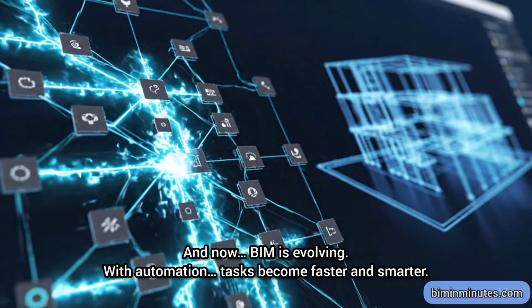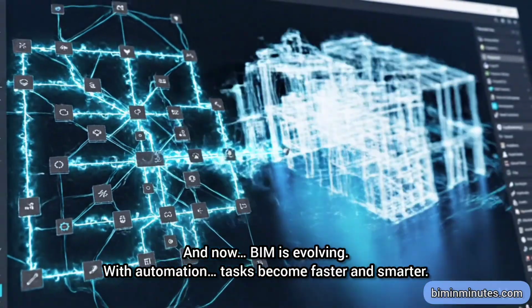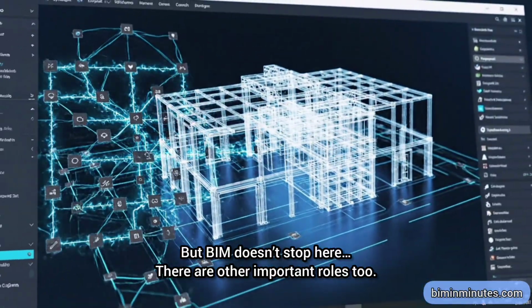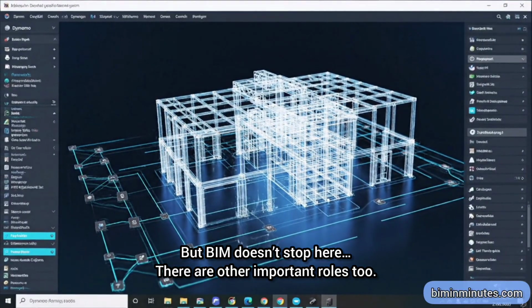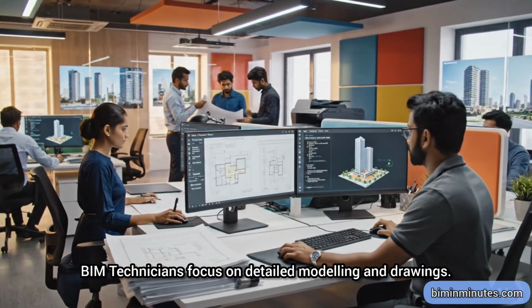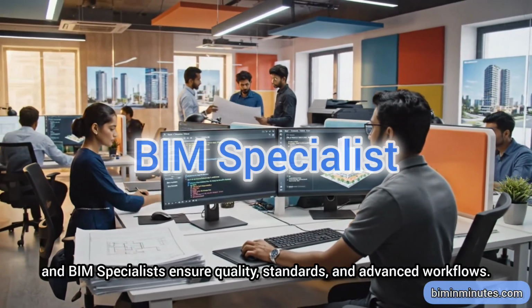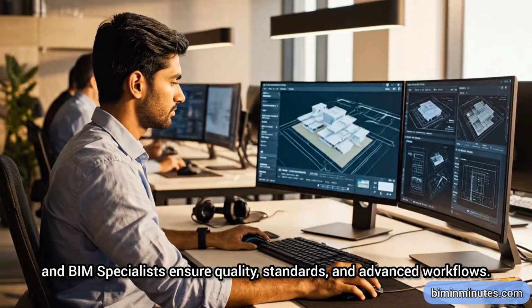And now, BIM is evolving. With automation, tasks become faster and smarter. But BIM doesn't stop here. There are other important roles too. BIM technicians focus on detailed modeling and drawings, and BIM specialists ensure quality, standards, and advanced workflows.